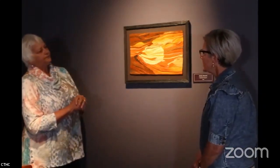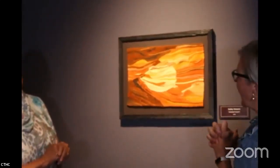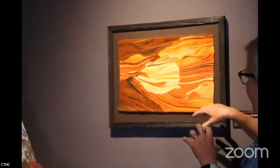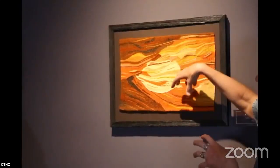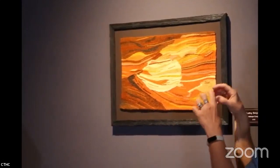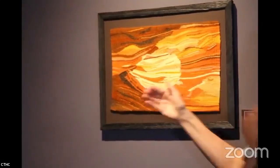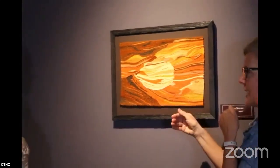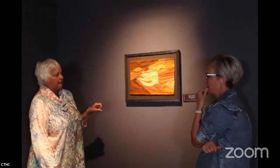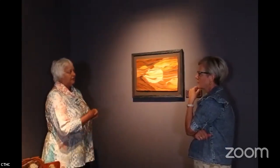Well, this one, my husband and I looked at this and he said he feels like he sees the mountains, and of course it's called Antelope Canyon. The different colors you used create the depth. Yes, thank you. The depth of what we're seeing. Antelope Canyon is in Arizona. I've never been there. I did look at a photo for that.